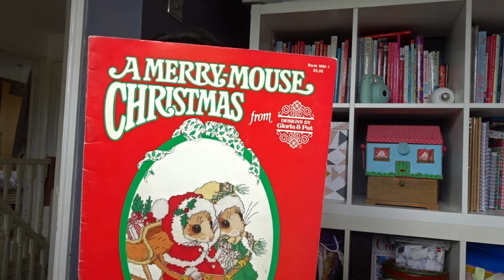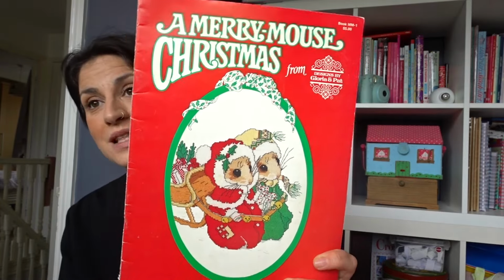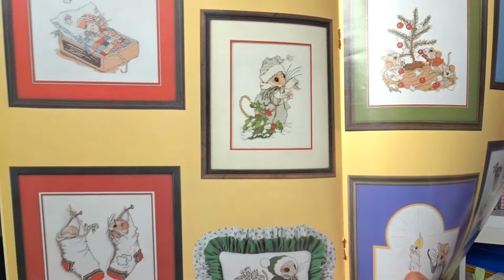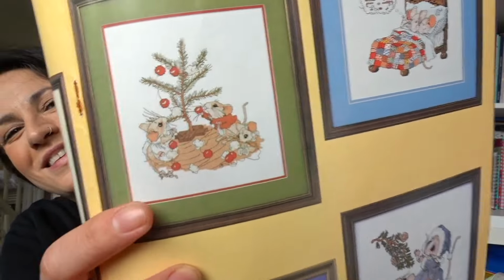Oh, my next one I got from the charity shop, and I absolutely love this one. And I forget I have it every year because I have actually got a similar book that isn't a Christmas one. And I look at it and I go, oh, I'm going to stitch this one. And I never do get them stitched. Anyway, it is Merry Christmas designed by Gloria and Pat. And it is actually a book, and there's some of the things that are in it. See if I can quickly show you. And that's what's in it. I mean, look at some of them. I love, which one was it? I've just seen then. I really like that one. Really lovely. Yep, I have that one.